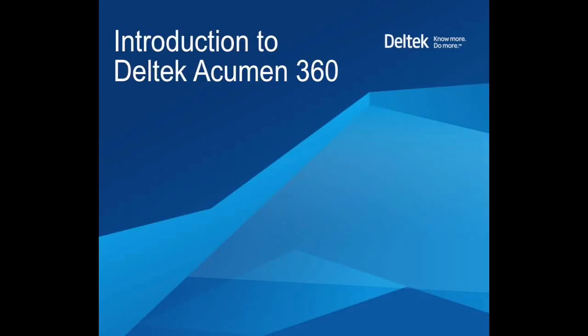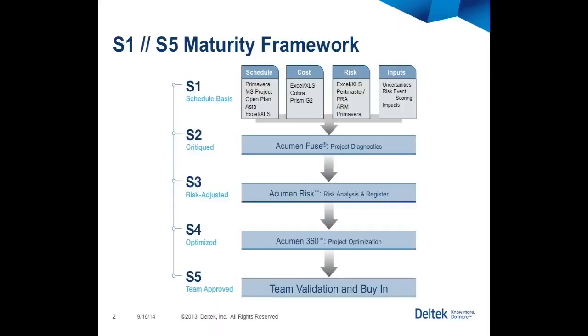Deltek Acumen 360 is the remedy for a delayed project plan. Let me explain. In the past, you may have seen the S1 to S5 schedule maturity framework. This model takes into account everything from project inception and baseline, through schedule diagnostics, through risk assessment, optimization, then communication and approval. A curious phenomenon occurs in S1 through S3.